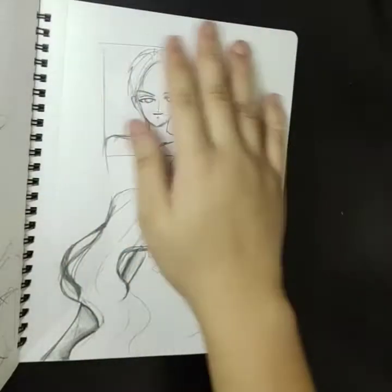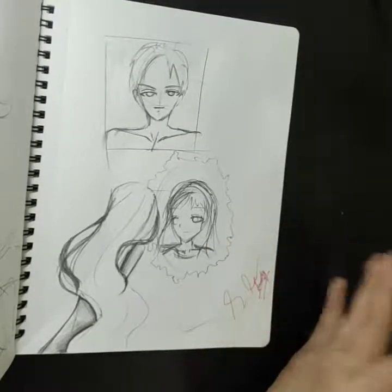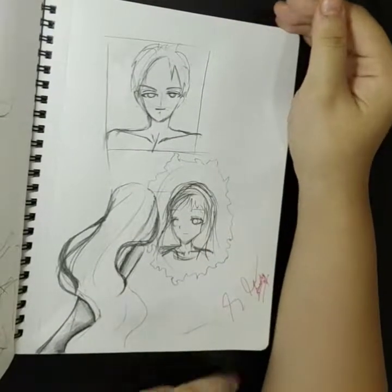Okay, don't look at this. This is not my drawing. So this one, actually, this is kind of bad. I don't know why I drew it. So I was a really bad drawer, huh? Okay, whatever.